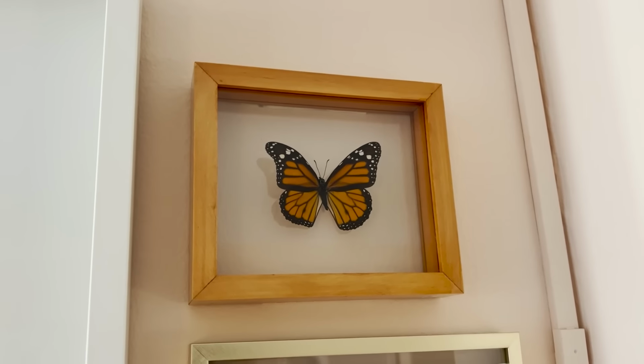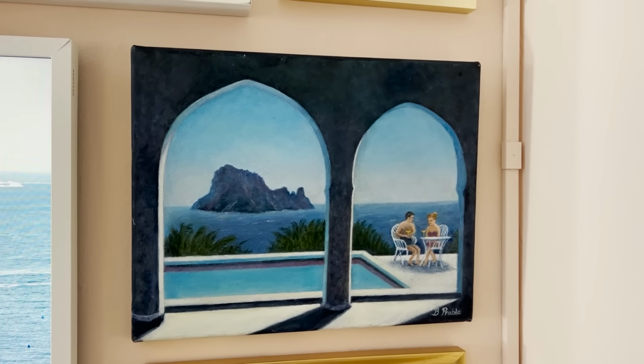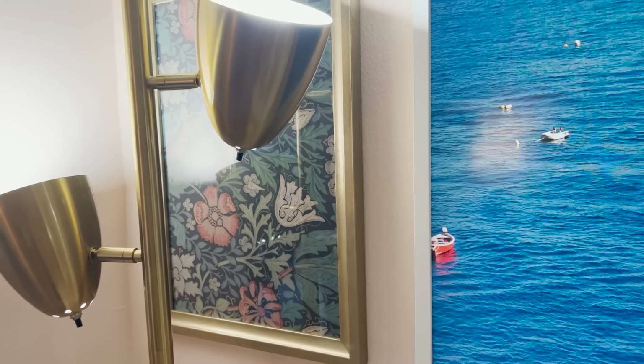The little butterfly I got on the street in Soho. This is another one of my grandma's paintings. And that is actually just a wallpaper sample from when I was testing wallpapers for my bedroom. I was like, I probably got 40 of them, so I was like, I'll just save one and frame it.